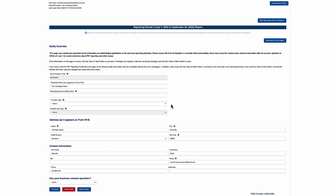The Entity Overview page is the first step in the reporting process. This page will auto-populate with information entered during registration. If a reporting entity has made changes during a previous reporting period, this page will pre-populate with the latest information. The information on this page may be edited. Please confirm all of the information is accurate and up-to-date before proceeding to the next page of reporting.